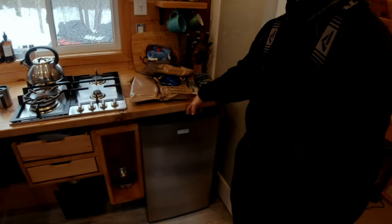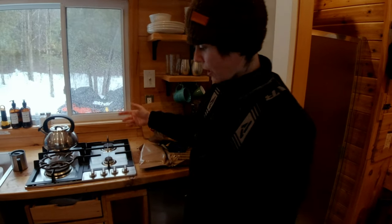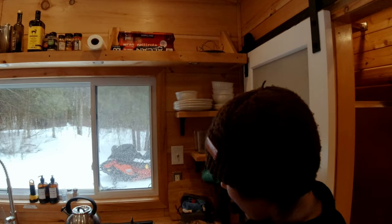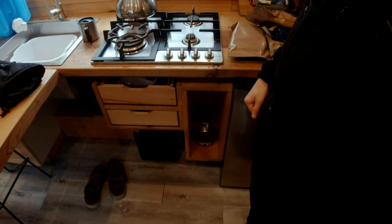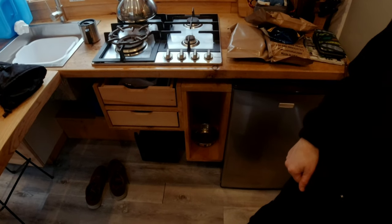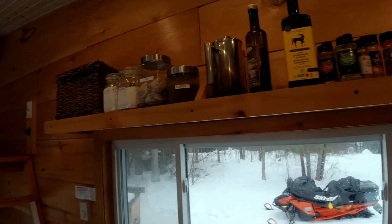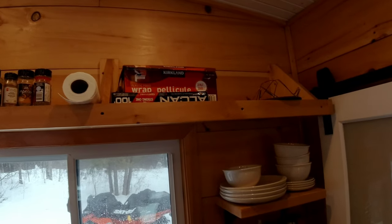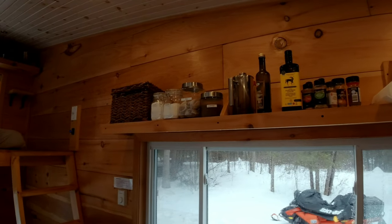So it includes, we've got a fridge here, obviously propane cooktop, cutlery, drinkware, all that kind of stuff. Even comes with a dog dish. Yeah, this is a dog-friendly cabin here. There's a few things up here, cooking supplies, I guess. That's take it if you want it, I guess. Yes, it is. It's okay, just in case. Just some spices and stuff, and cooking oil, coffee, tea, sugar, flour.